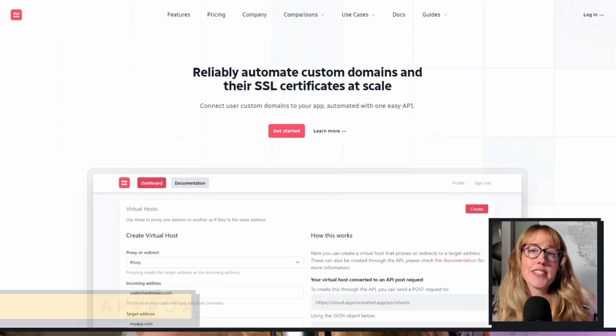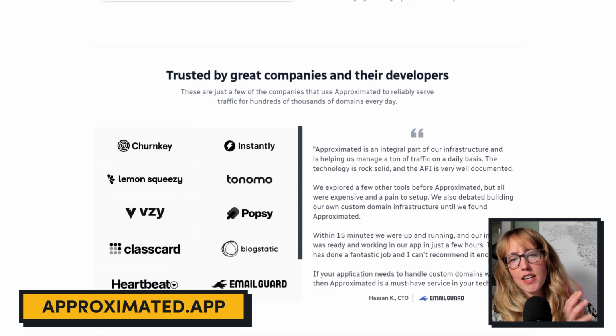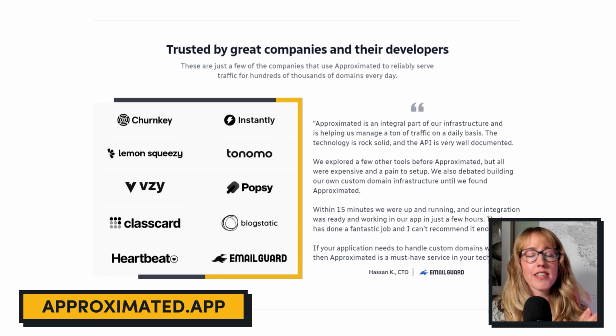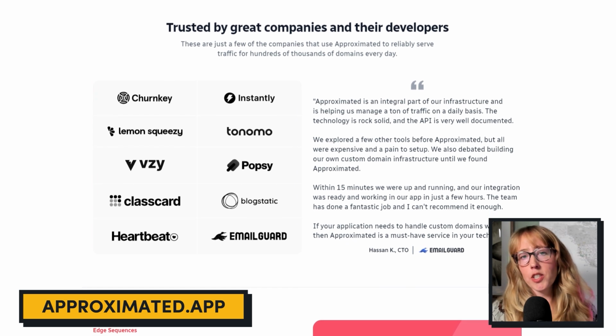A good example of this is the approximated.app, where they have logos to one side. And it's just logos of the customers. It doesn't necessarily have to have testimonials for all of them, but it shows that other businesses are using their product. The next way to show social proof is to have social media embeds.